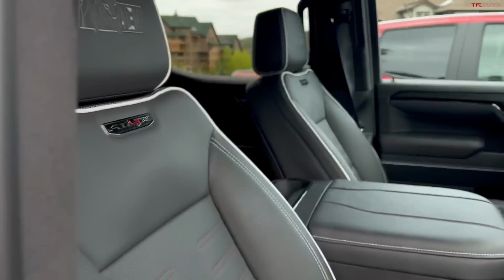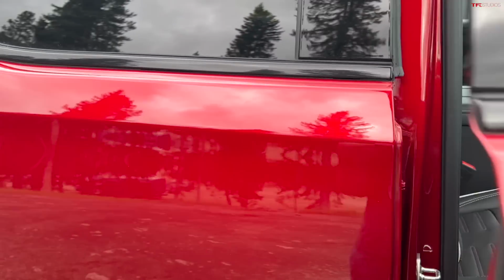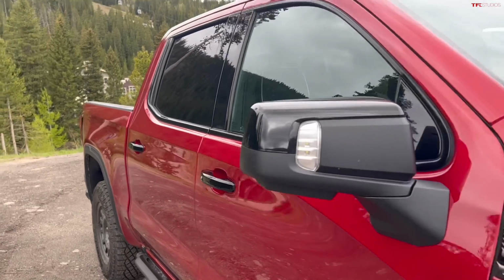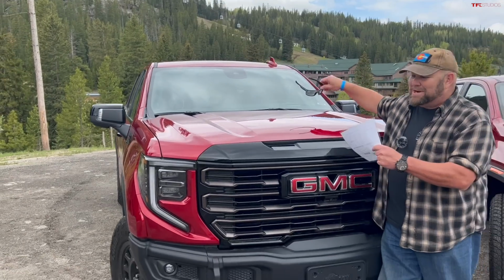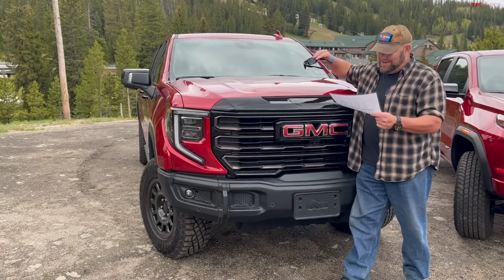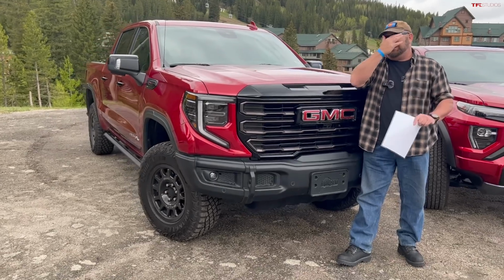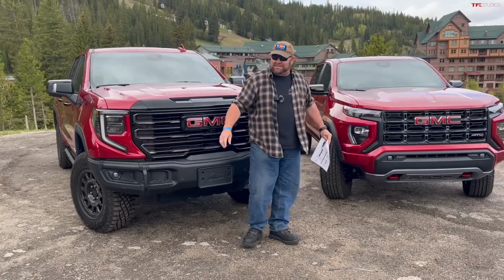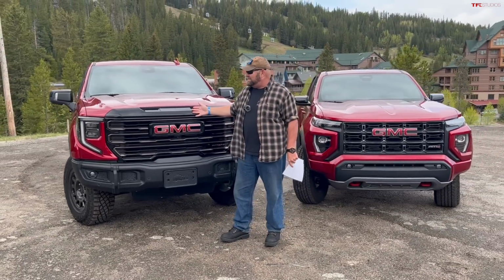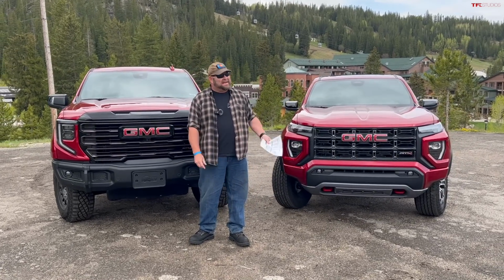$645 for the volcanic red tint coat, which is interesting because it's actually more expensive on its baby brother to get the same paint, even though in my mind there's more paint on this truck because it's a bigger truck. So that's a little unusual. So I guess you're getting a discount there. At the end of the day, you could get basically two of these for one of these. Ugh. Wow. Yeah, I'd get two of these.